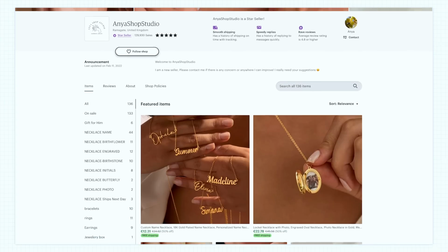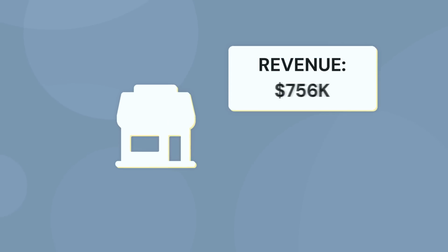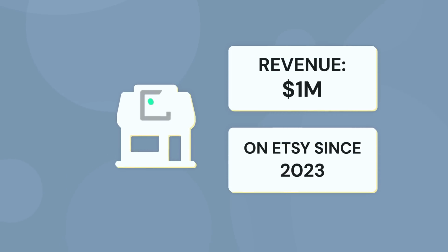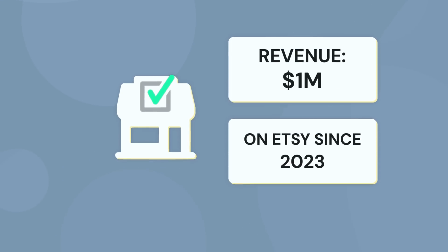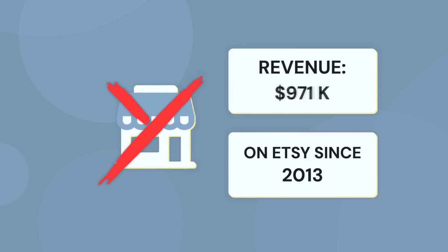So I recommend looking at the top Etsy shops that have started in the last 12 months, and success leaves clues. Take a look at those shops and look at what they did to become successful. So a shop that maybe got to $1 million within its first year and they started within the last 12 to 18 months, that would be a good shop to look at. We don't want to look at a shop that started 10 years ago and now they're doing $1 million a year. It's not going to help you.